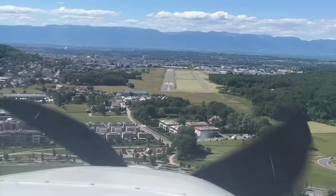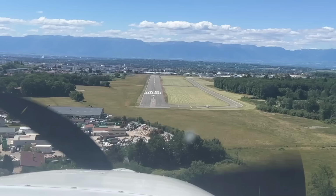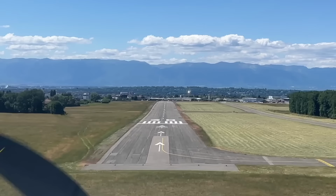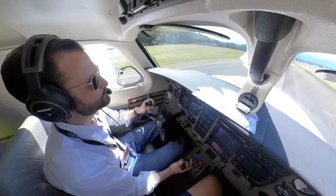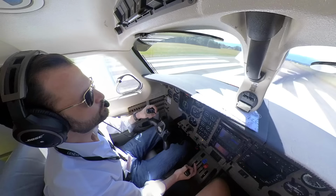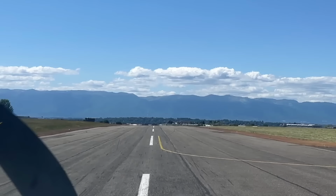That's not your flaps. It is okay. We have 19 knots coming down, 80 over the numbers. You can see the runway is short and distinct. It's not an easy runway to... No, you did well.